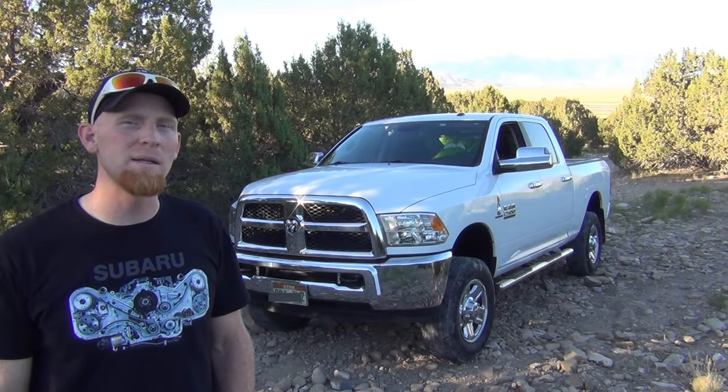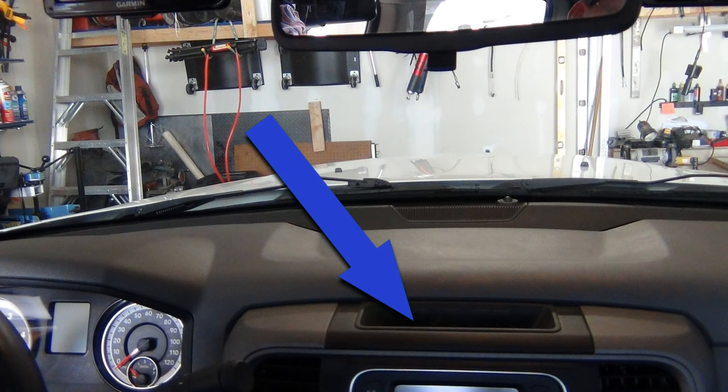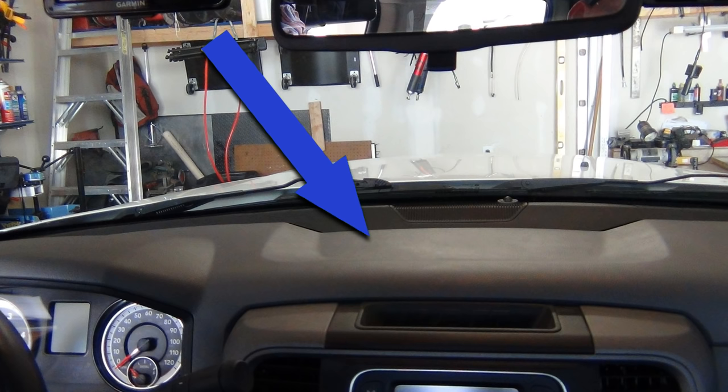I really like the design of the dashboard. I think they did a really great job. You can put your smartphone and use your GPS on your smartphone and just set it up there in that pocket, or you can put sunglasses there. I think it's a really handy, nice thing. You also have a big hollow area where you can put a GPS sitting on the dash. Say you live in California, they won't let you put it on the windshield. You can stick it on the dash. I think that's great too.